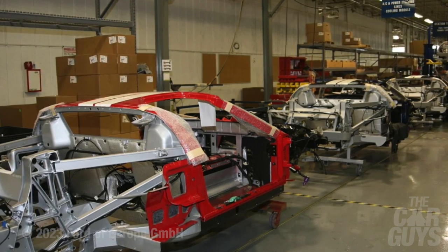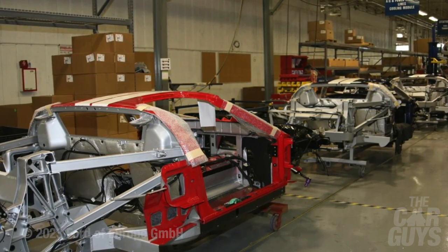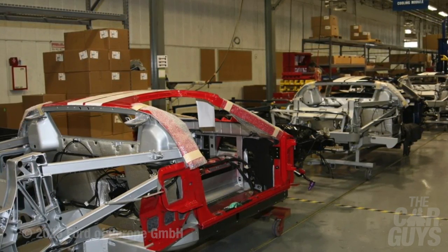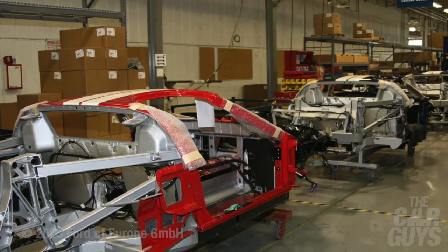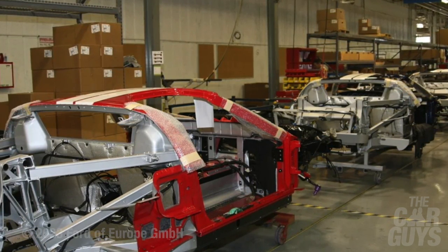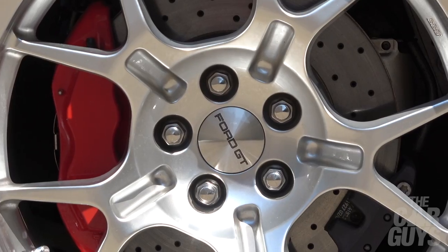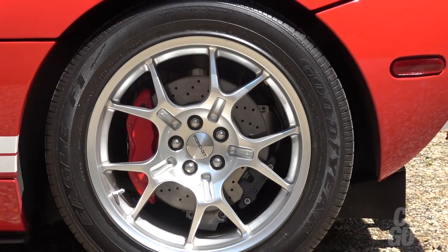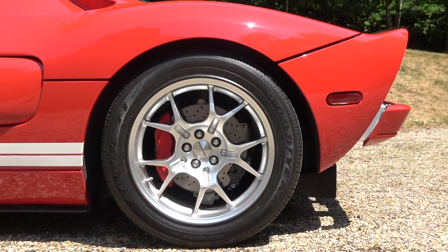This new one is an all-aluminium space frame with unequal length upper and lower control arm suspension, coil springs, monotube aluminium dampers, and an anti-roll bar and a limited slip differential. You also got rack and pinion steering, and look what we have here, 355mm brakes, cross-drilled and vented, naturally.